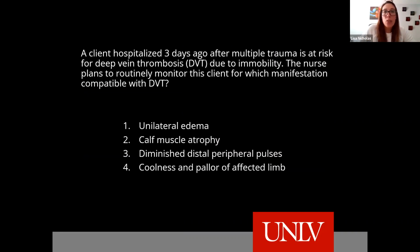A client hospitalized 3 days ago after multiple trauma is at risk for deep vein thrombosis due to immobility. The nurse plans to routinely monitor this client for which manifestation compatible with DVT.